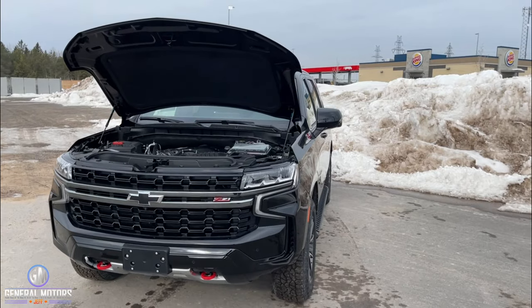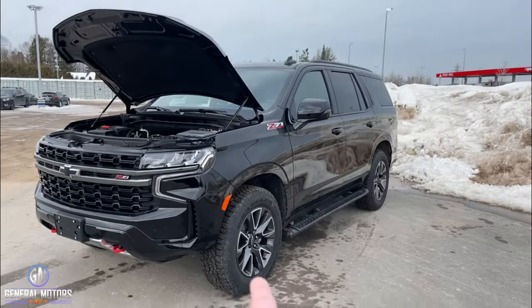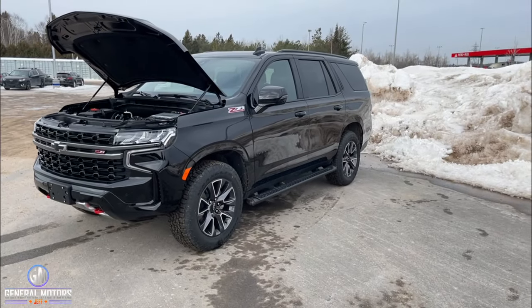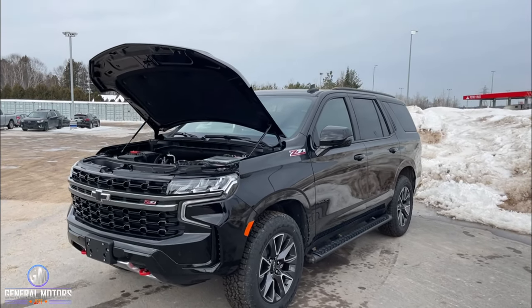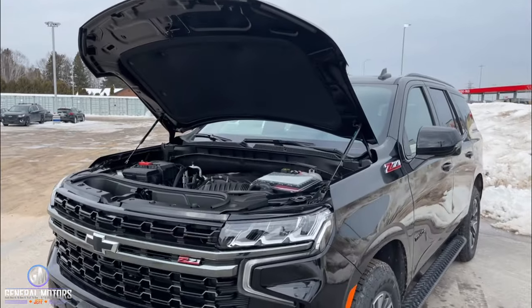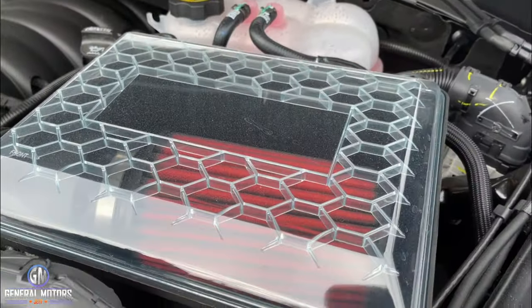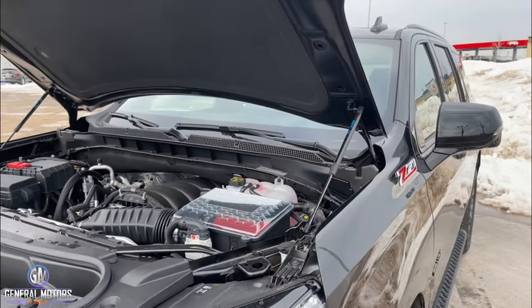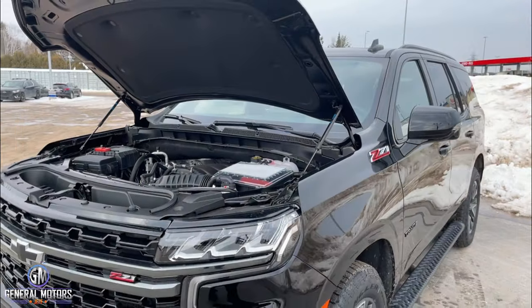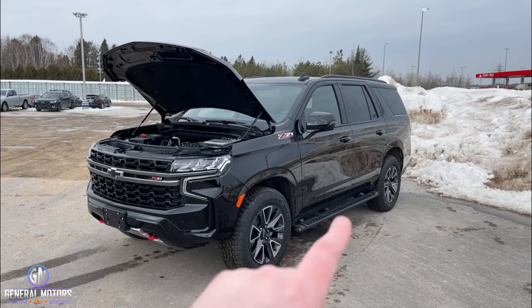So what is the performance upgrade package? Well, it is a cat-back exhaust that goes from the front to the back, better airflow, and it does sound amazing. I'll give you a little start up here in a second. Not only that, but you're also gonna get better airflow by way of that right there. It's almost like a K&N filter, right? So better airflow. Actually, the airflow is about 13% better than you have in the standard one. And as far as the cat-back exhaust, now just to be fair, on the 5.3, you can get a dual or a single.